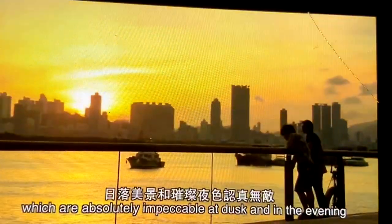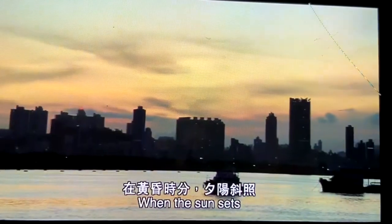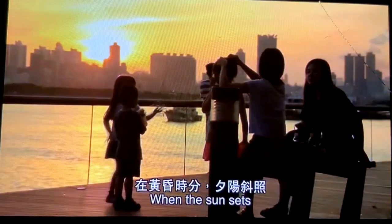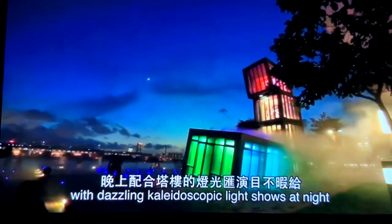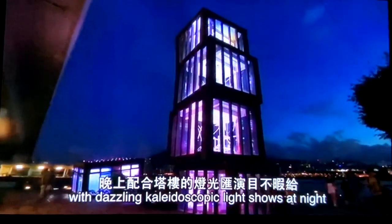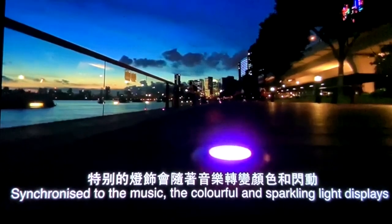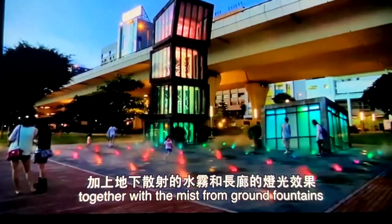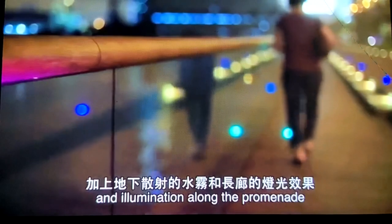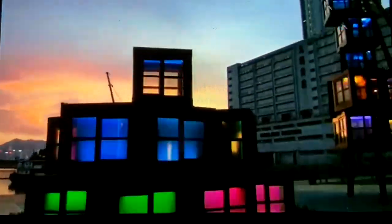Its greatest attractions are the scenic views, which are absolutely impeccable at dusk and in the evening when the sun sets. The city skyline comes alive with dazzling kaleidoscopic light shows at night. Synchronized to the music, the colorful and sparkling light displays together with the mist from the ground fountains and illumination along the promenade create a romantic and dreamy atmosphere.